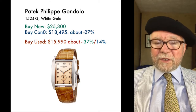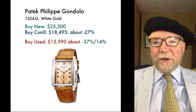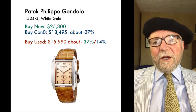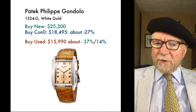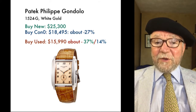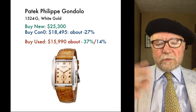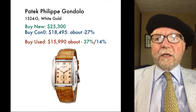But more realistically, people, especially today, in the day of the internet, especially collectors, who are, I think, a little more savvy about where to get their watches, you're talking a drop in value of only about 14%, which is pretty good. And like the Rolex, they're between 15 and 25% in terms of the change in value from a new watch. Okay, so let's take a look at some other ones.